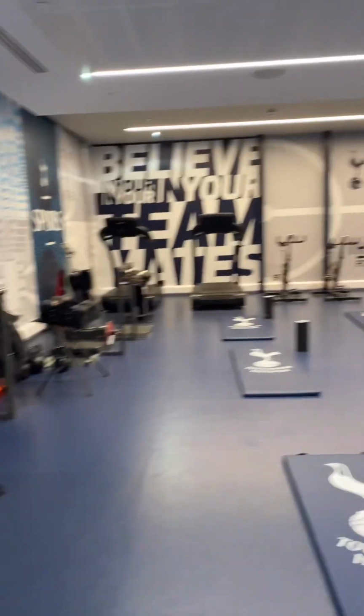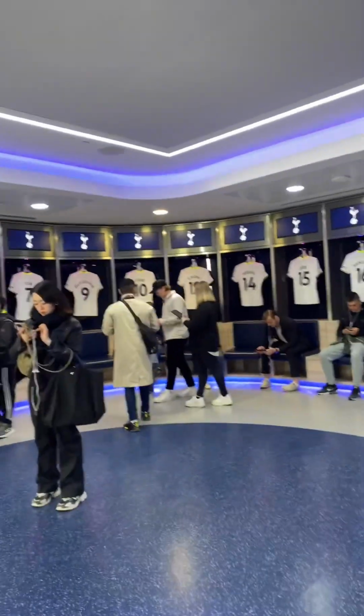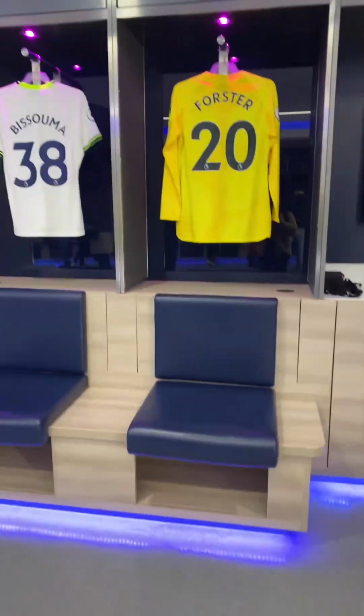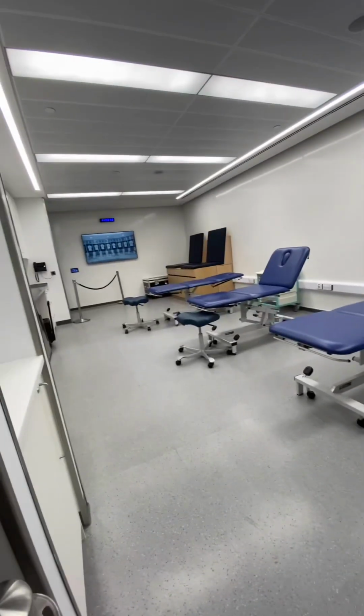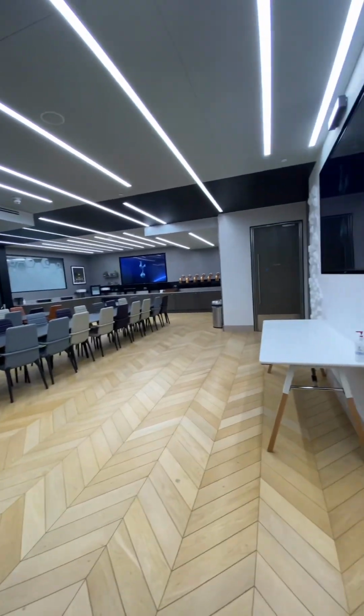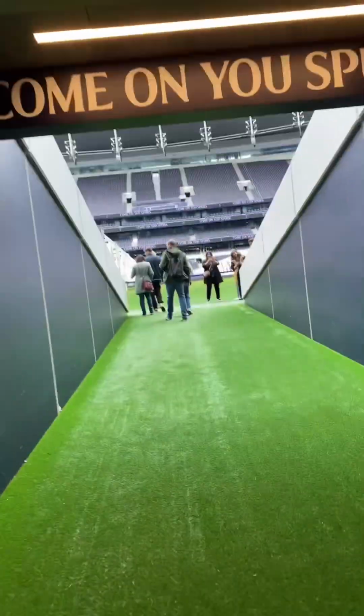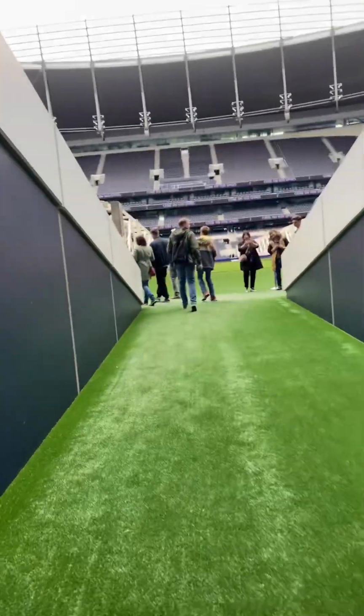Now we're gonna see the Tottenham side of things. We got the training area. Here we are. We got every player's jersey here. We got the physio area. This is where the players eat, apparently.